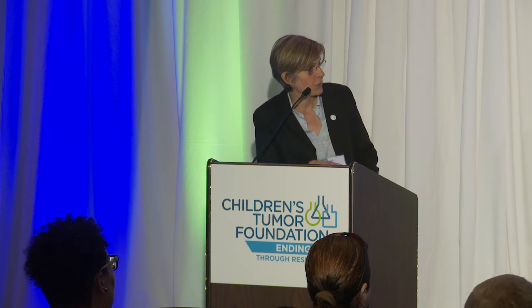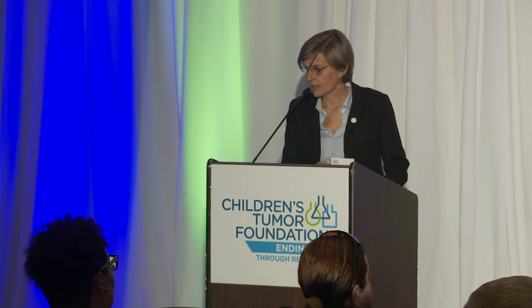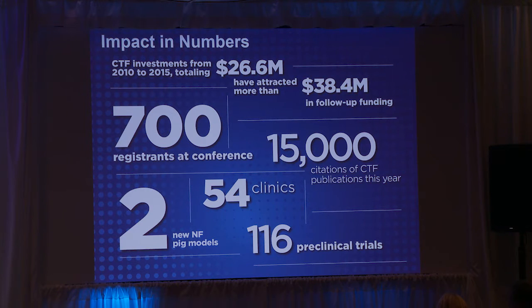And then, as you know, we created our NF Team Science model. Just to give you some numbers. So, for those of you who are in the investment industry, we're doing pretty well. If you looked at the last 5 years, we invested about 26, 27 million, and we got 38 million back. So that's pretty good.